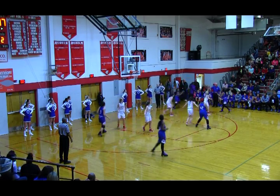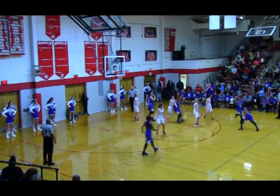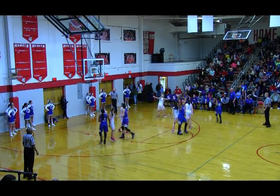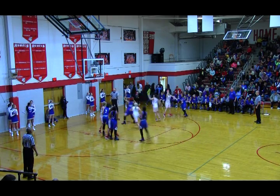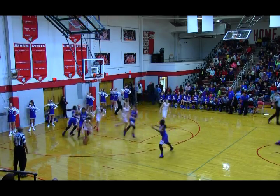Comes into Carver. Back to Lunsford in the corner. Tristany will bring it back out front. She and Carver swap places. Lunsford to the right side and Carver. Back to Lunsford. Lob in to Baker under the basket. Missed the shot. Ball's tipped around. Taken by Rager.